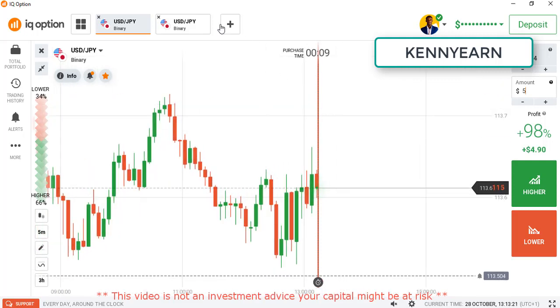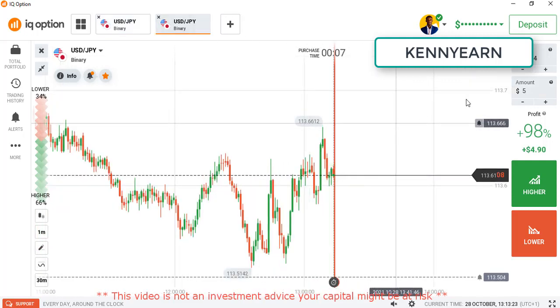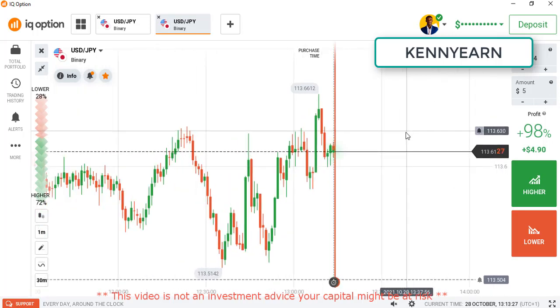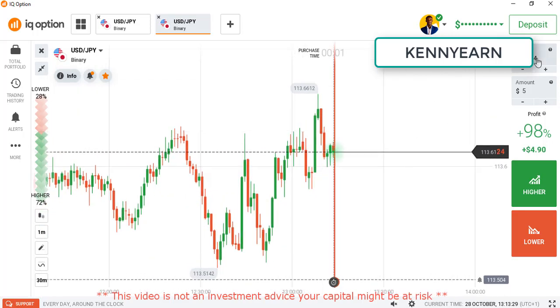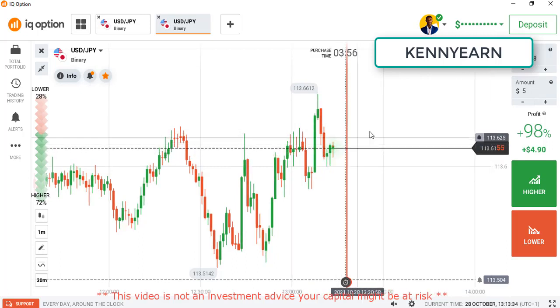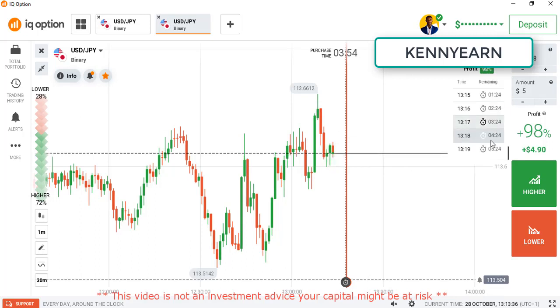All right, so I'm back. You can see the price action was not clear there. We had a sudden movement both higher and lower, and I had to stay off the market for a while before I could come back for a trade. But currently I'm seeing a trading signal.